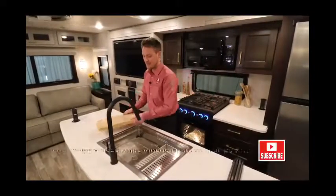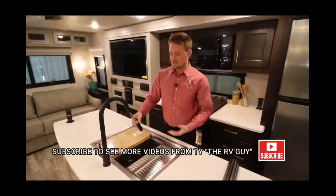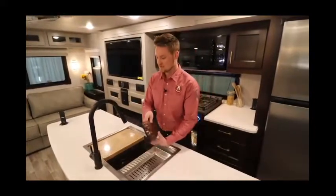And then of course they give you the black stainless faucet there too. So again, giving you that modern look, and it's got the spray in here too, so you can give that sink a good clean when you're done, or easier washing dishes.